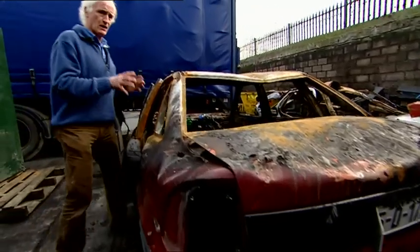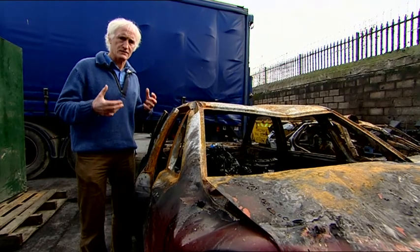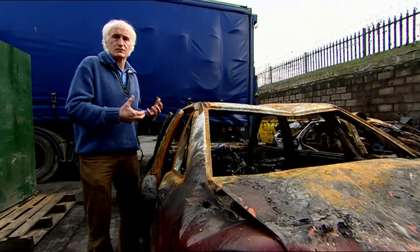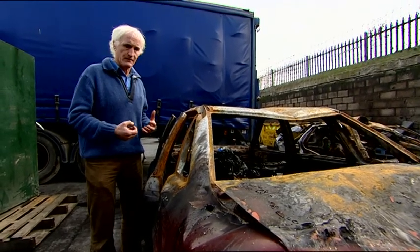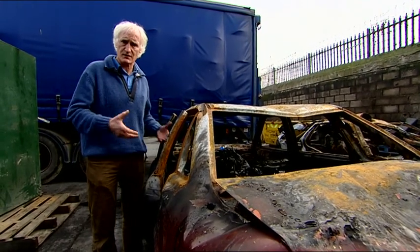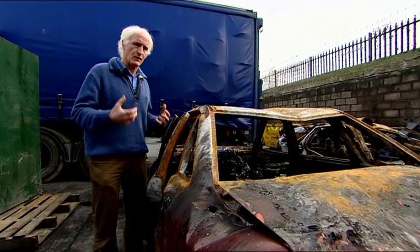Well, this is the sort of problem that we're really trying to tackle, the burnt out cars that get abandoned. These cause huge problems for the environment. All the pollutants that escape out of these through the burning process, all these chemicals getting into the atmosphere, but also all the liquids that will now leak into the groundwater and into our sewers, etc. These can cause huge environmental problems too. This is what we're trying to tackle here.